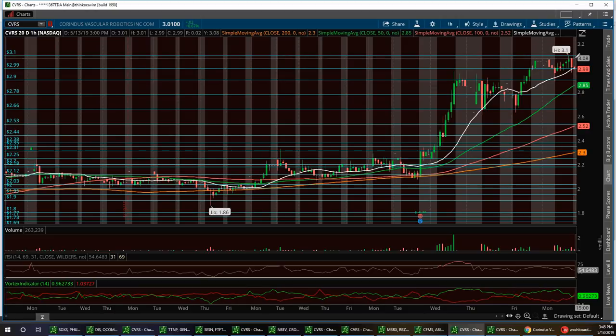We've got to break this little channel of 308 to 310 to get it back up to the 50-week highs. And there we are. That's going to be CVRS, and that's the last one we talked about today.